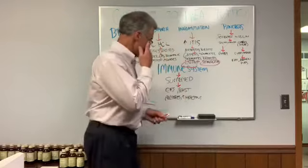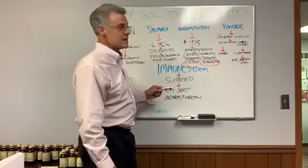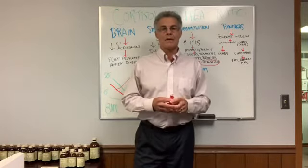Now, when we look at this, if this ratio is off, it can suppress the immune system. It can cause yeast infections, increased infections, allergies, and if it goes long enough, chronic fatigue syndrome. So it's very important. We've looked at the cortisol DHEA ratio through the brain and stomach, through inflammation, pancreas, and the immune system now. So this ratio needs to be right for the body to function optimally. It's very important.